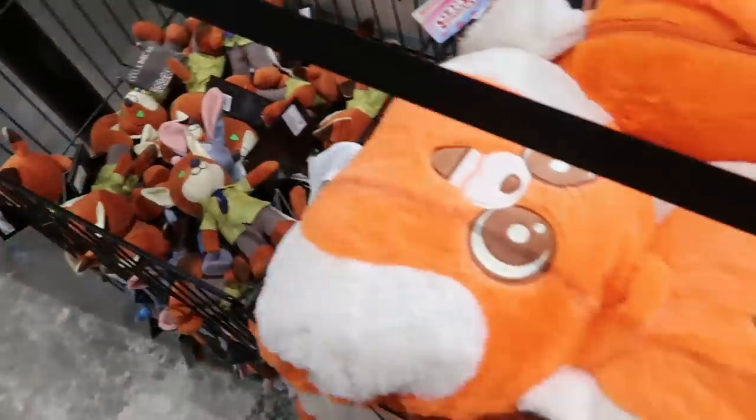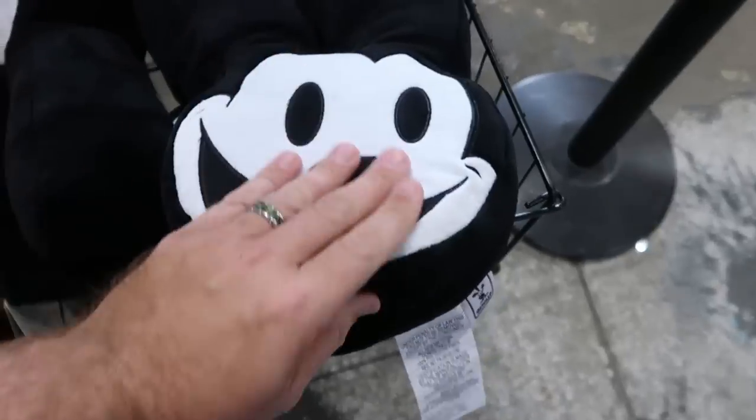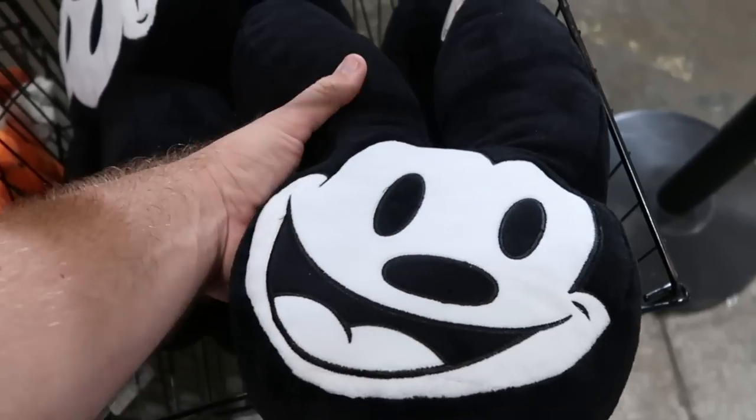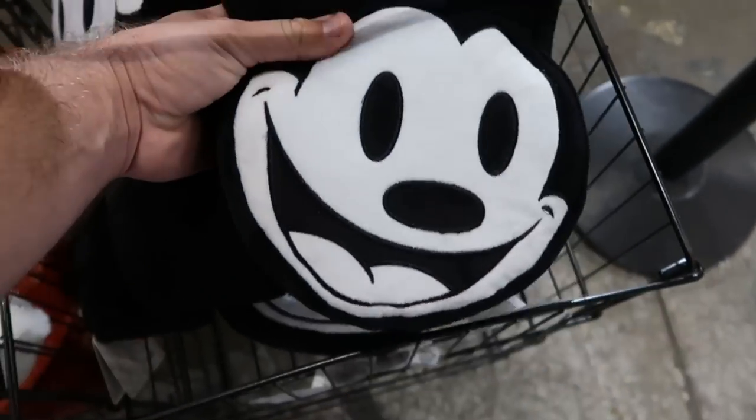And I do want to point out over here is that really nice Oswald the Lucky Rabbit pillow. Look at him. He's embroidered on there. He has his big floppy ears. You can't go wrong with this Oswald merch. This is so soft. $15 only for that.